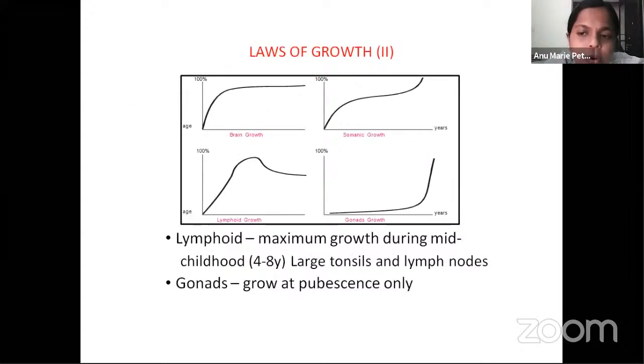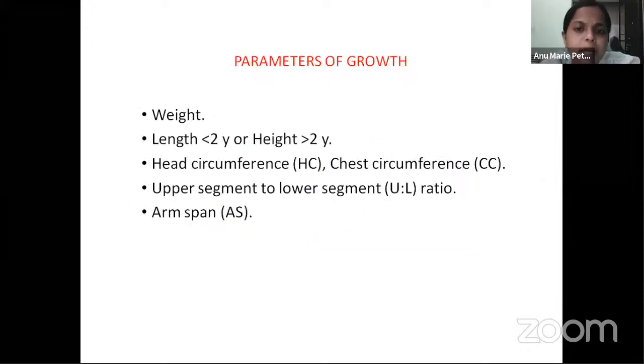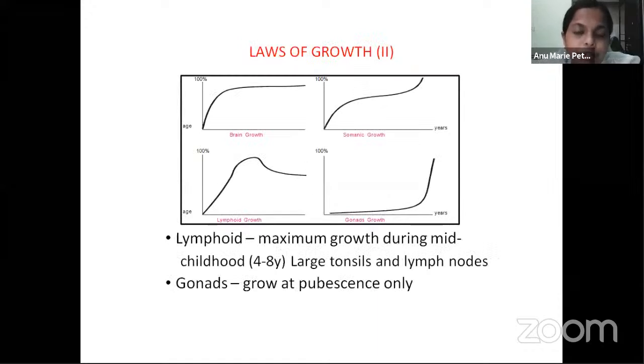Are we clear till now? Anybody has any doubts? So till now we said what is growth, what are the factors affecting growth, prenatal, postnatal, and what are the laws of growth. Okay. So now we'll go on to how do we measure growth, or what are the parameters by which we say the child's growth is normal or abnormal. What are the parameters of growth? Okay, can all of you guess what are the parameters that you would be measuring?